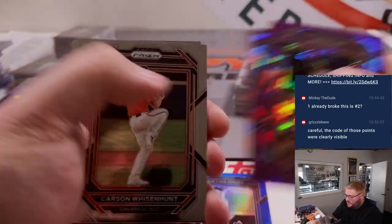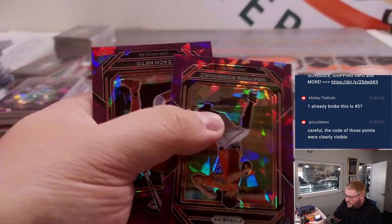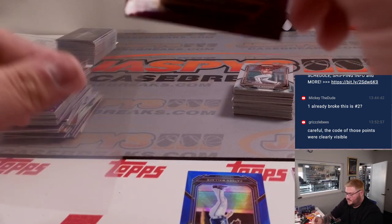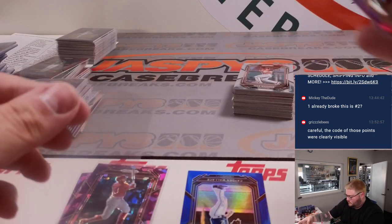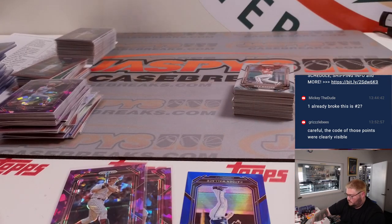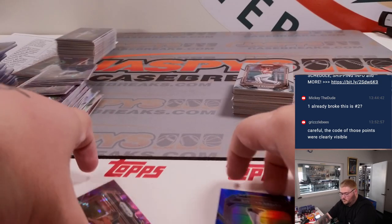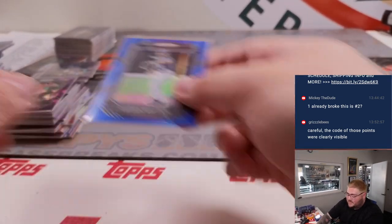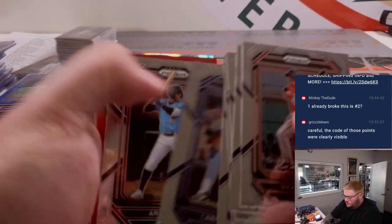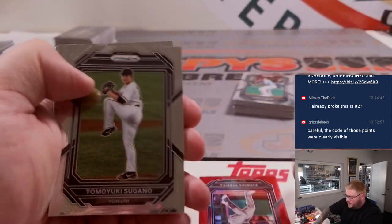Caden Wallace, Jim Thome, Junior Caminero, nice prospect for the Rays there. Grayson Rodriguez and Zach Neto on these purple cracked ice. Caden Wallace, 140 out of 149, Kansas City Royals and Sal. Brett Everson Pereira. Tyler Soderstrom and Mark McGwire both go into the A's.